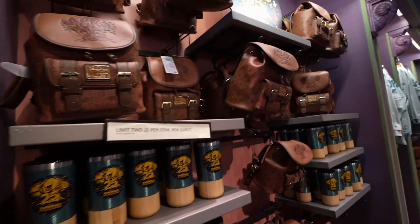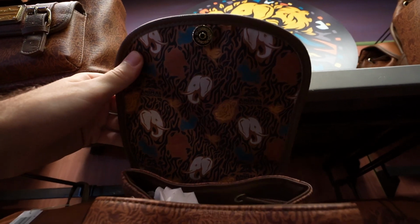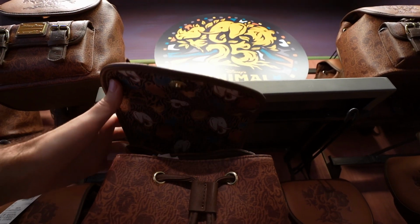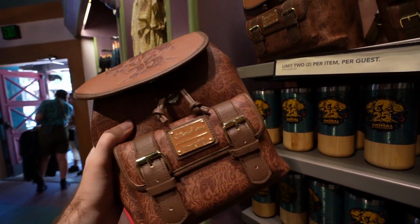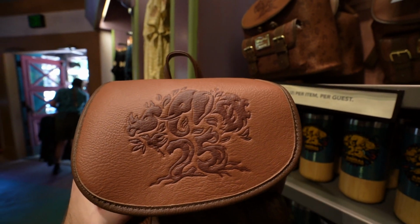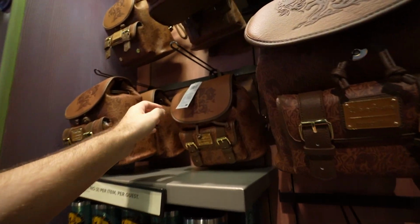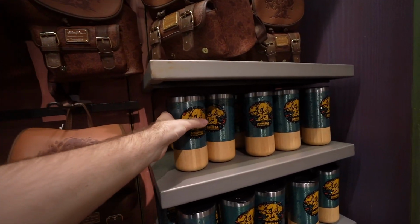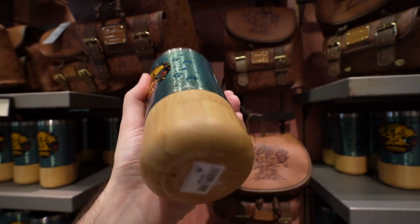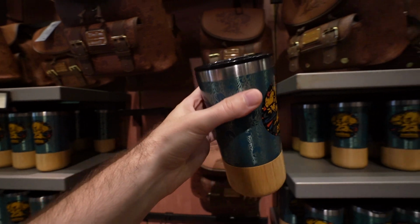But let's take a look at this bag here. This is kind of nice. You can see some animals, mostly elephants it looks like, but there's like rhinos and stuff. This is a nice bag. And again, this is for the 25th. You can see right there on top, 25. I'm gonna assume that's normal, or $88 for those actually. And here are these tumblers I saw, $30 on those. That's 25. These are pretty nice. Fun design.